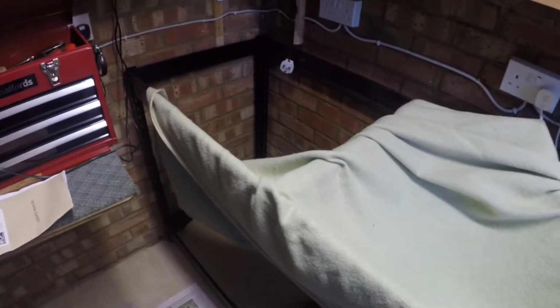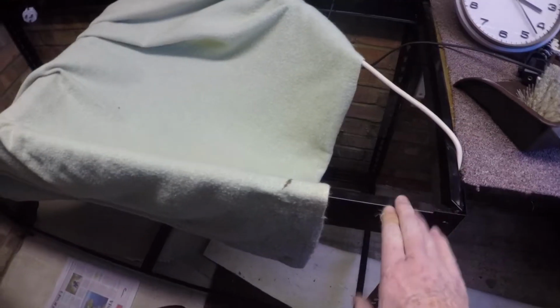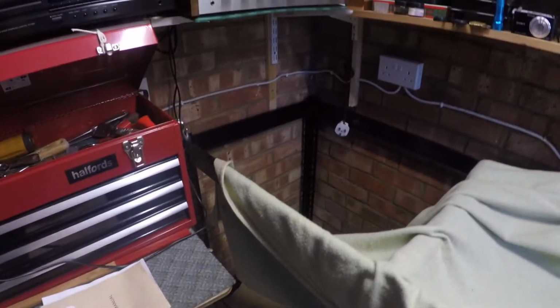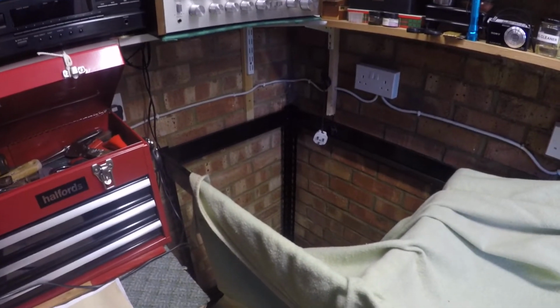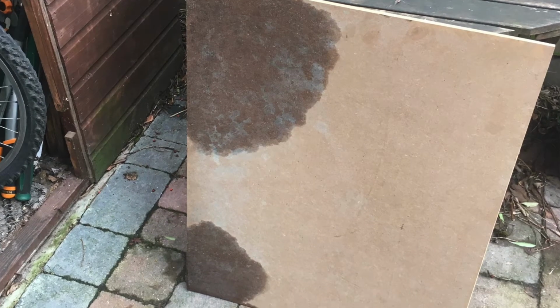These green blankets I used on top of the chipboard for this bench are actually in the tool shed at the moment. It's saturated. The type of boarding is fiberboard type stuff. These are the bottom bits. I've dried these out. These weren't too bad.